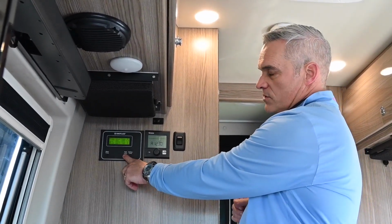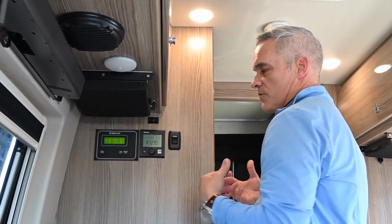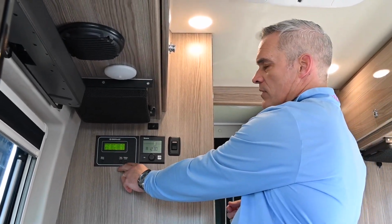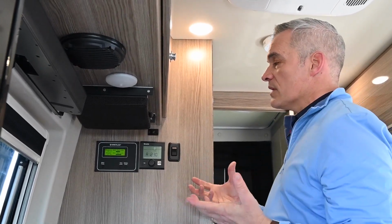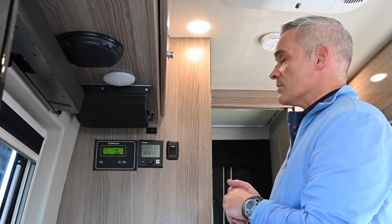You have your tank levels, so you can check all of your levels just to see where you're at for your fresh tank, your toilet waste, which is your black, and your gray tank, and then your battery level. You can also push right here so that you can make sure what's the condition of your chassis battery as well as the Volta system.